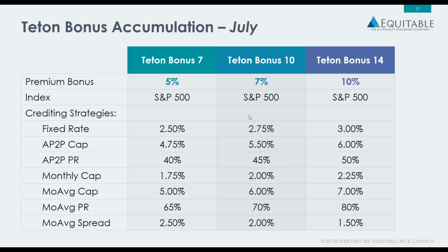So then we move on to Teton Bonus. Everything looks pretty much the same, but we have this premium bonus. The 7-year is a 5% bonus, the 10-year is a 7% bonus, and the 14-year has 10.